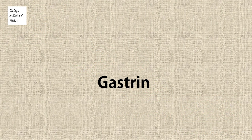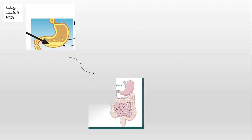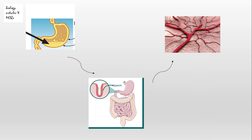The fourth very important factor is the production of gastrin. Guys, small protein molecules stimulate some of the cells of the stomach lining to secrete an important hormone known as gastrin. The gastrin diffuses into the blood and is carried by the capillaries back to the stomach, where it stimulates the gastric glands to secrete more gastric juice. So these are the four important factors that help in the regulation of gastric juice.